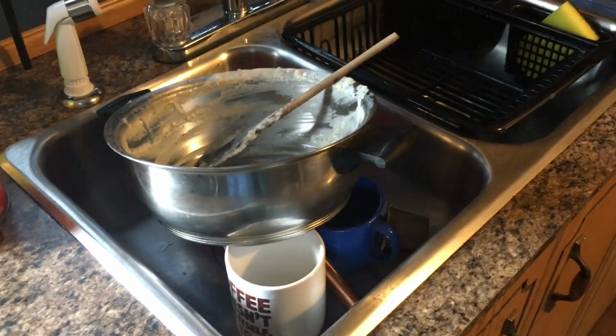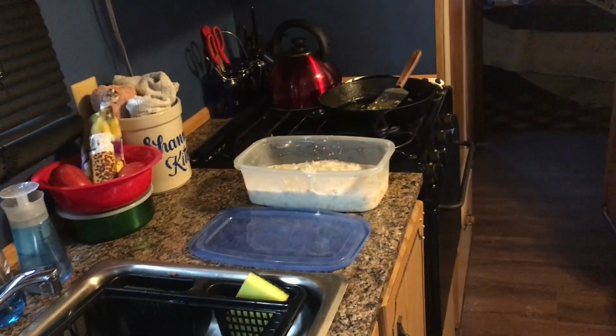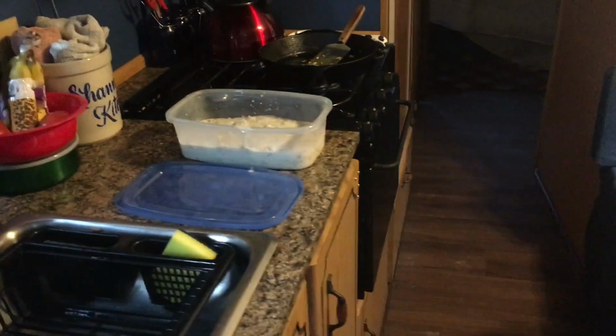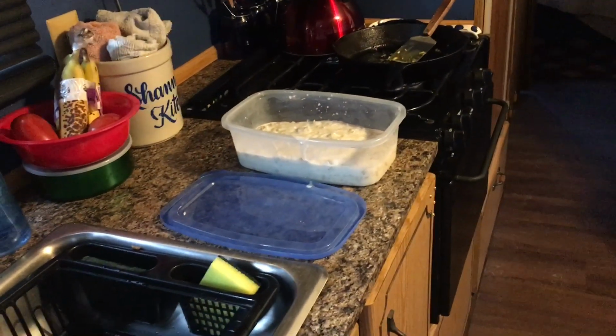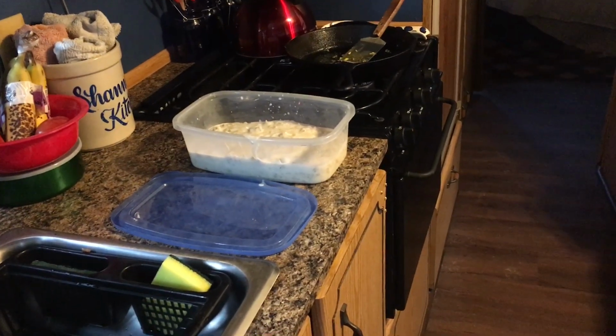Okay, so just because we're at camp doesn't mean we don't still have to do daily cleanup. It's kind of like at home. So right now I am just getting the tables and everything cleaned and the kitchen put back together. I'm packing up the leftovers, and then I'm just going to give the camper a quick run through to kind of straighten, sweep, make beds, that kind of thing.